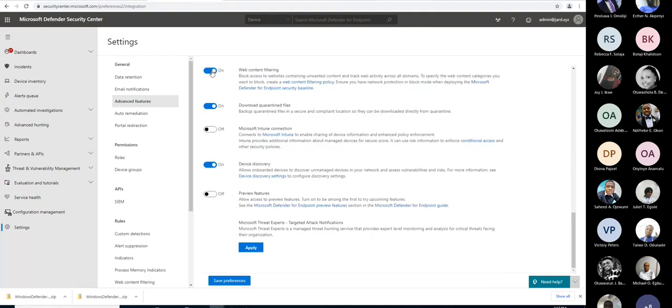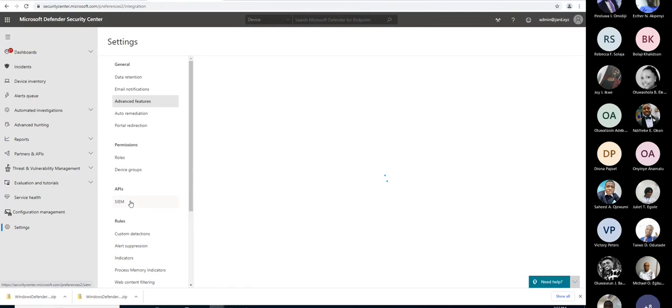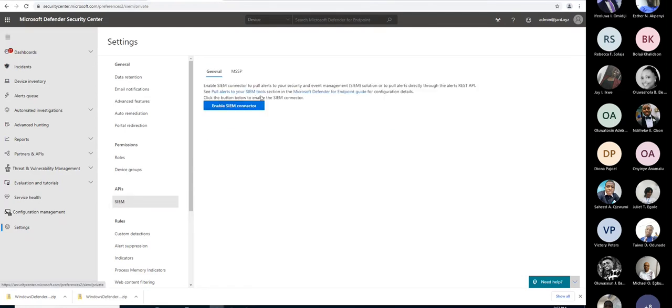So you can configure other things here depending on what you want as an organization. Web filtering. You can also integrate it with your SIEM solution. Any SIEM solution you have, you want to integrate it so that you can be getting the logs and alerts from there. You can come here and then connect it.